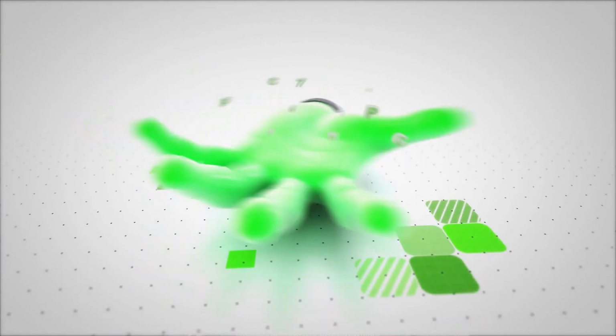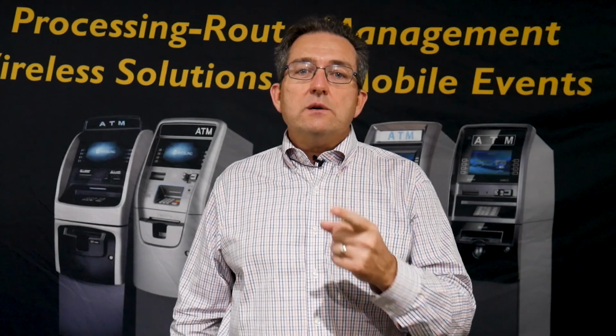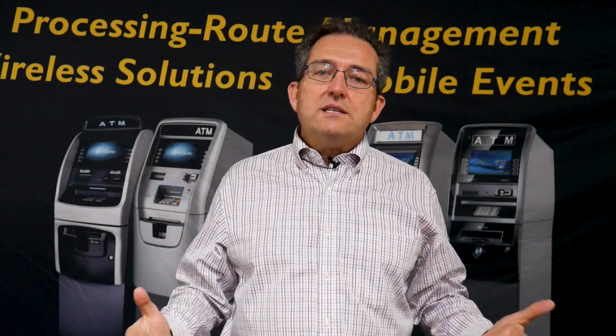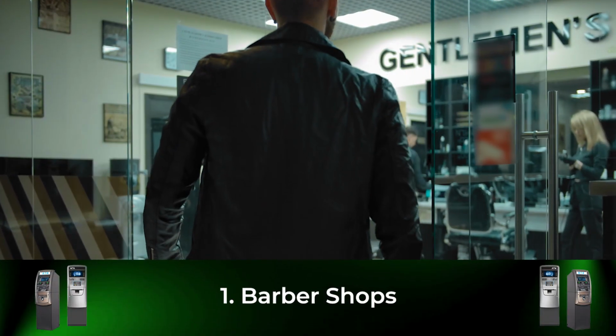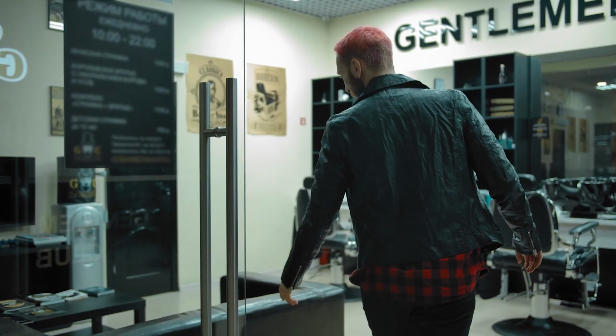Without further ado, the top 5 easy locations to get when you're in the ATM business. Easy location number 1, the easiest location to get, is barber shops. Very simple. 90% of the barber shops I walk into do not have ATMs.